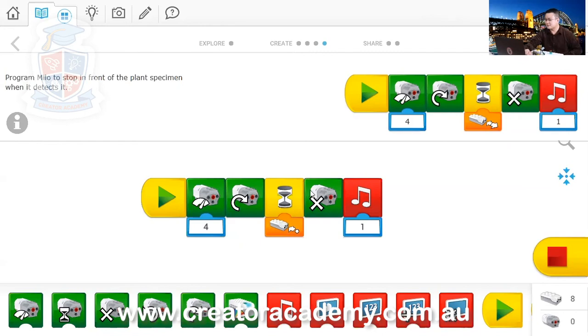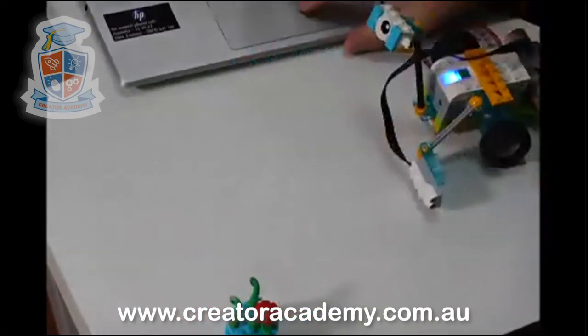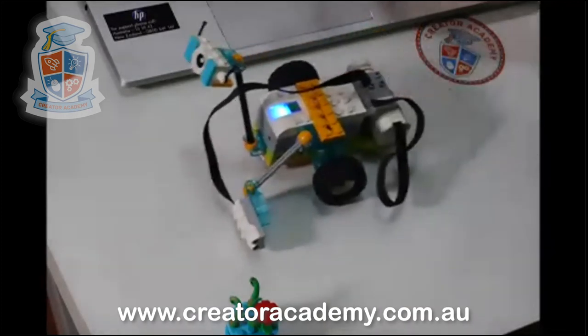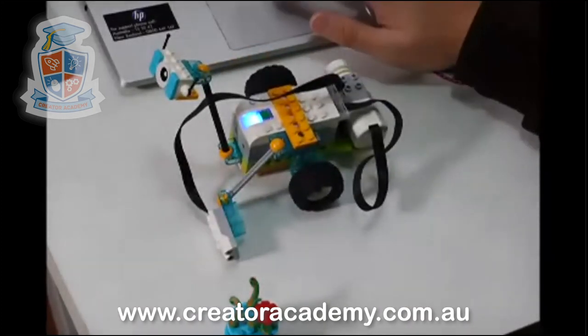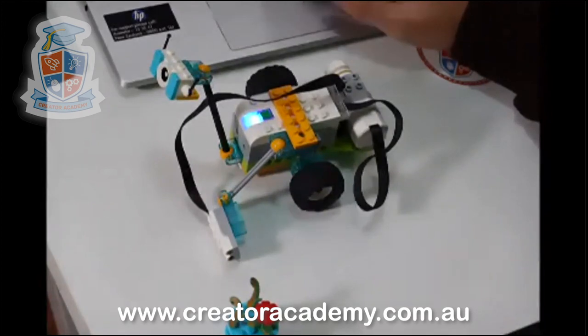Okay, make sure that you learn how to do this change on the sensor. Okay, once again. Okay. All right, very good.